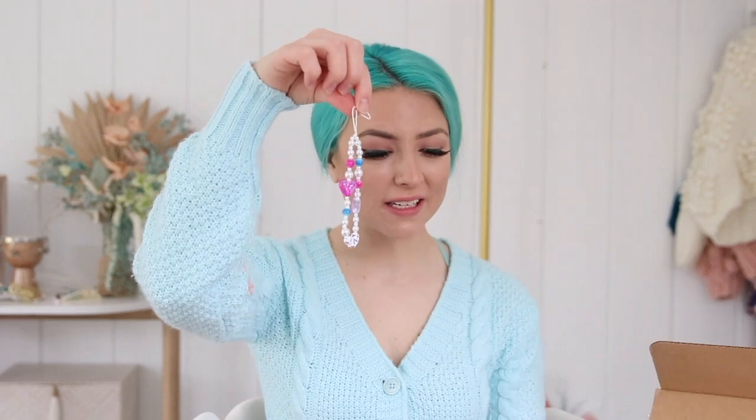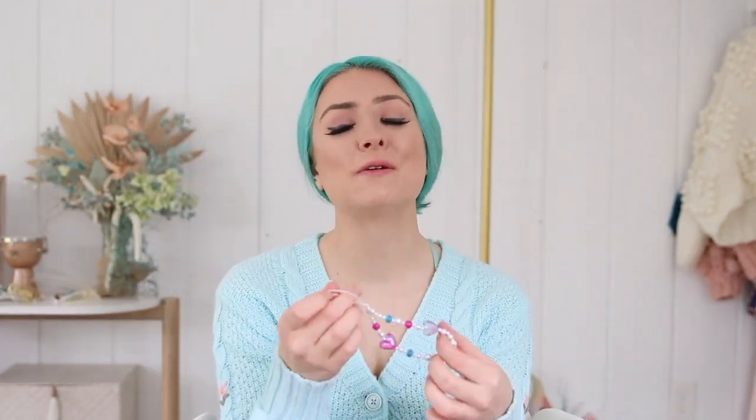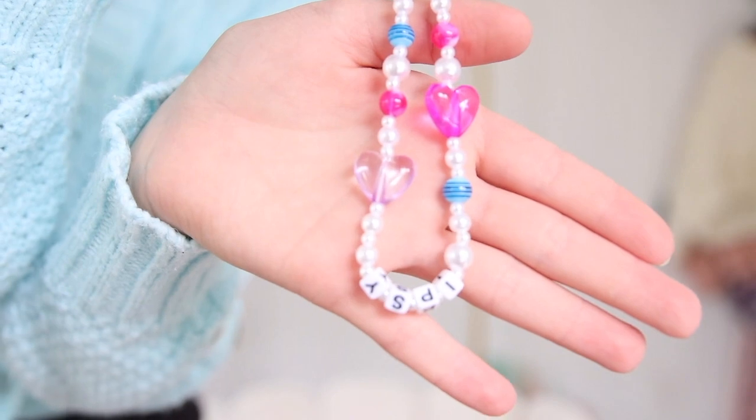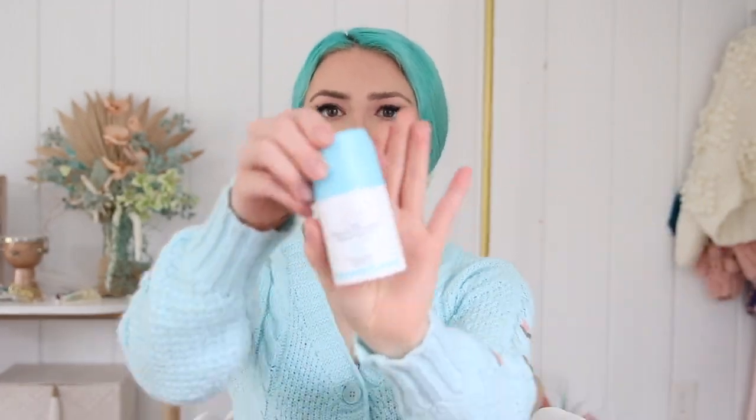And they also sent over this little, I believe this is like a little phone keychain, and it's so cute. It says IPSY and it has little pearls. I just thought this was so darling. So I will definitely be throwing this on my little phone because so cute, so me, and so cute for spring.